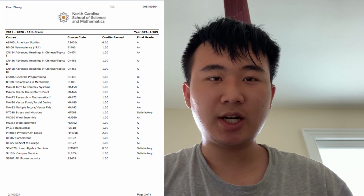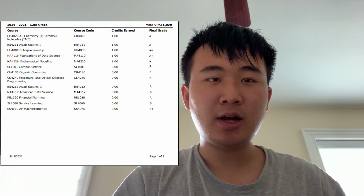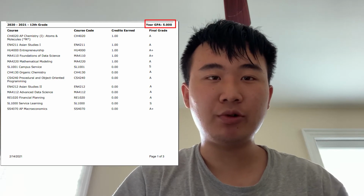So for my junior year, I ended up with a 4.92 weighted GPA. In my senior year, I ended up with a perfect 5.0 weighted GPA. I do want to note, however, that GPA is not really that important for either of the schools I went to, since we didn't have class rank.